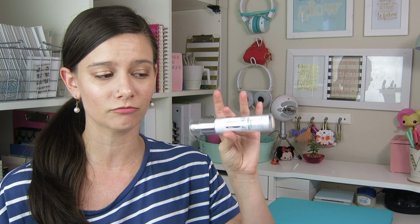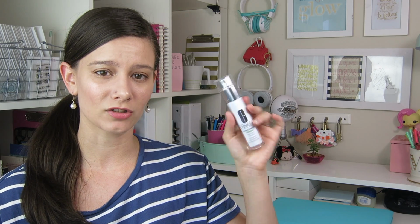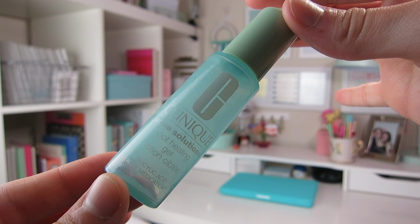So I definitely think I would try repurchasing this. I liked how the serum felt on my skin. It was nice and soft and it rubbed in really nicely. And so I liked it in that regard. But yeah, I would definitely give it another chance to see if it actually does work with scarring. And then I also have the Clinique Acne Solution Spot Healing Gel. Can you tell I like Clinique?